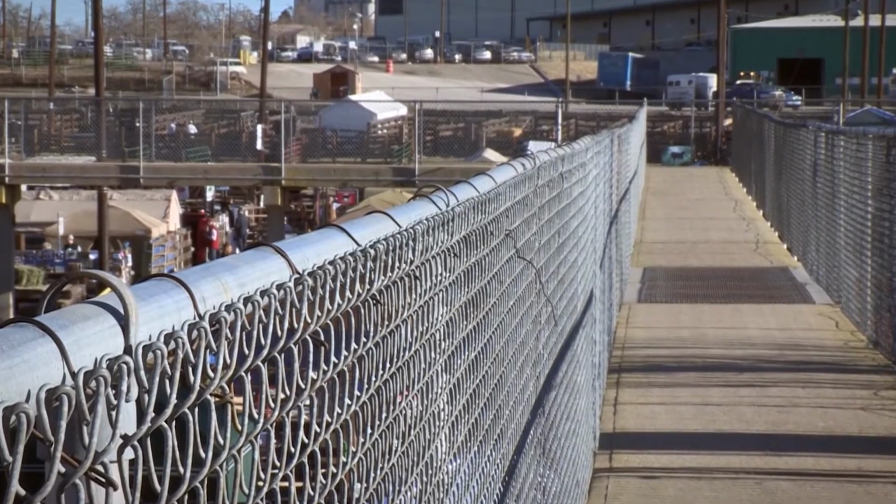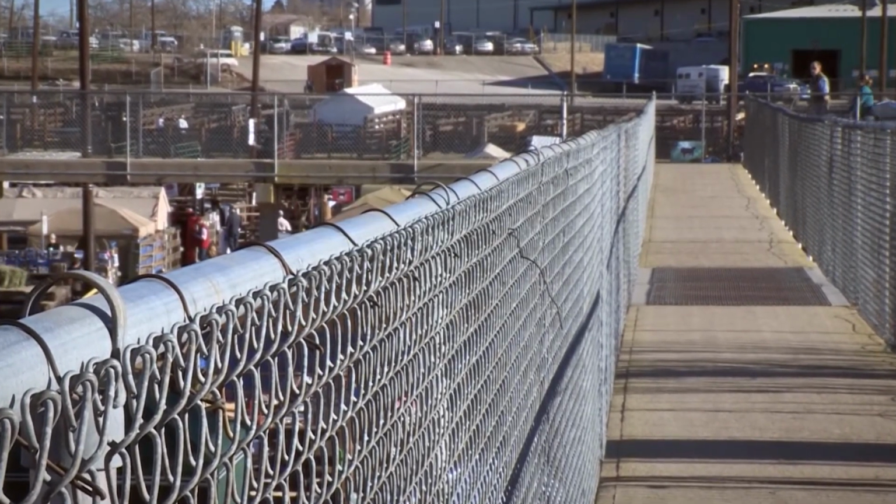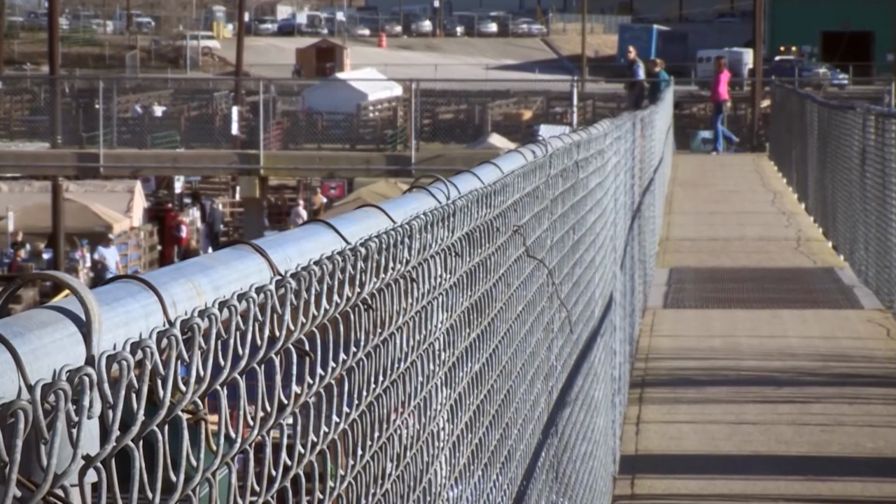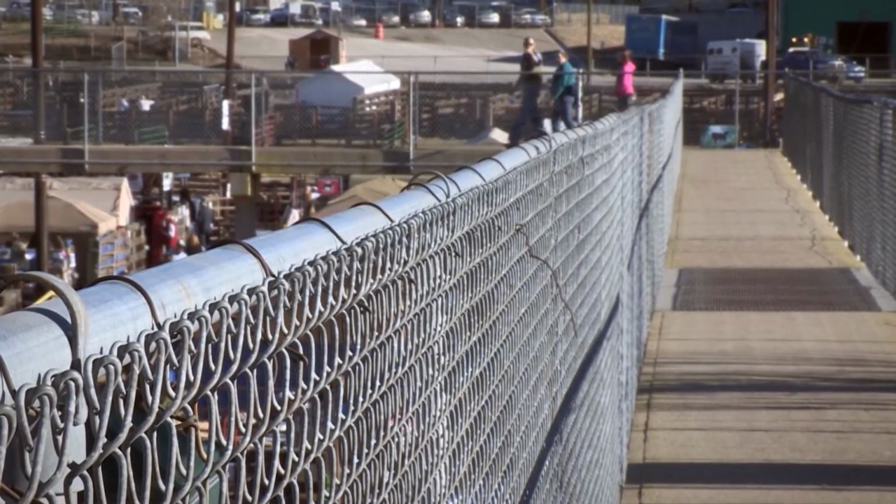Nowadays, just a minor part of the catwalk that we're standing on is left of the old Denver stockyards. They used to be built out of wood and were rickety and splintery, and there were many more of them than there are now, but nonetheless, they weren't nice cement chain link fence deals like we're standing on today.